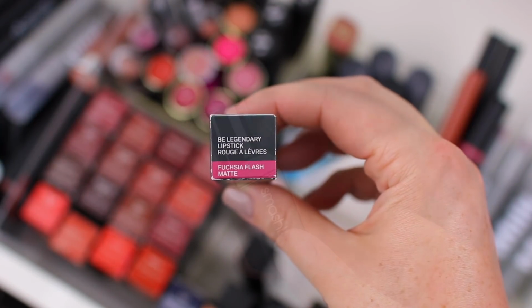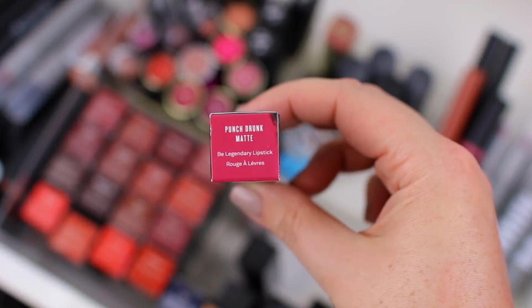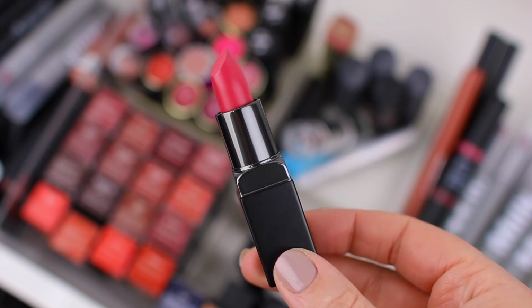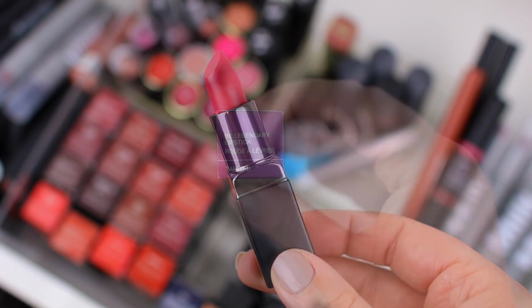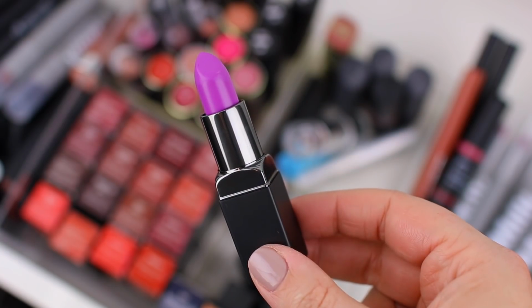But for now, I'm just not super into pinks, so I'm going to declutter the majority of them from my collection and just give them to somebody who does love pinks and can enjoy them more than I do because these lipsticks are so beautiful. They're one of the best formulas out there.